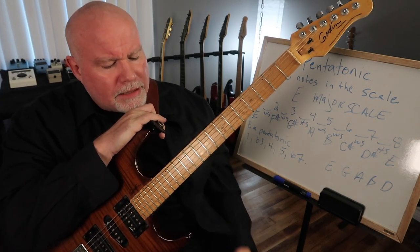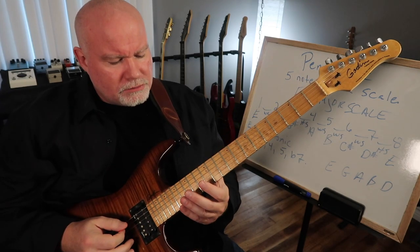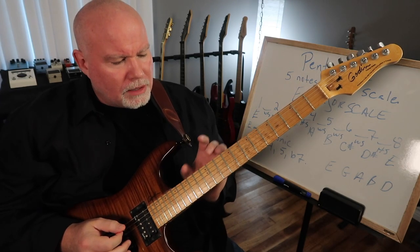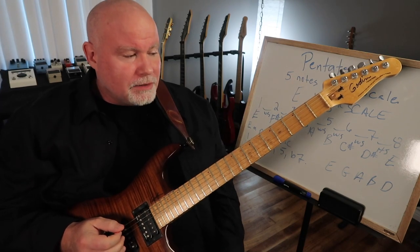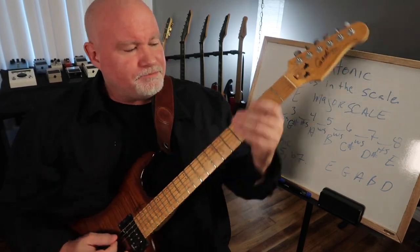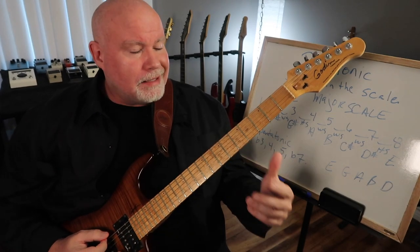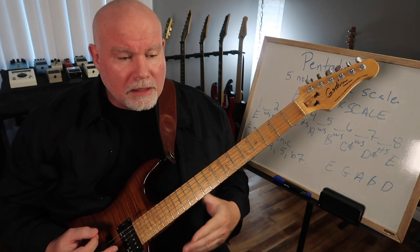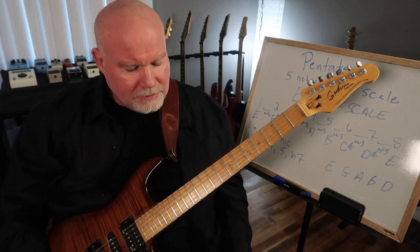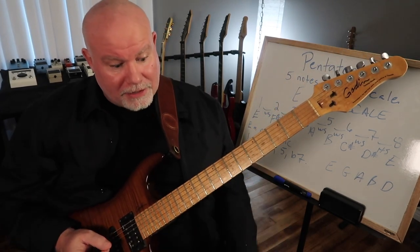But now, okay, that's great. You can play it in one position, okay? But you want to learn all the other four box positions so you can play it all over the neck. So I'm going to spell them out for you here. And I often tell students, take a few days, get comfortable with the one position, and then add another position, okay? The next one down, it's very symmetrical, easy to remember.